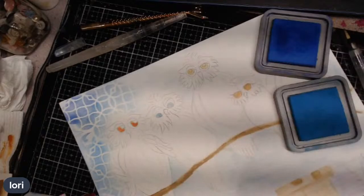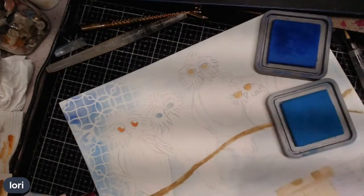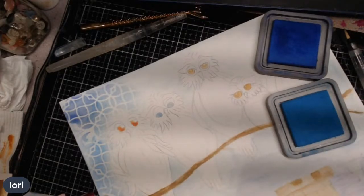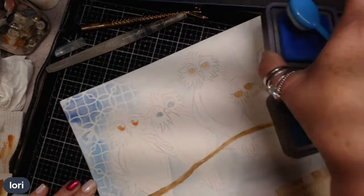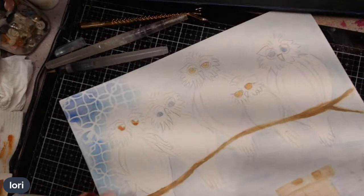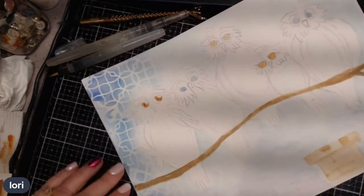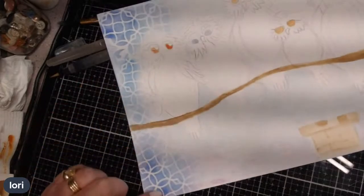Let's do something dark down here in the corner. Oh, you can't see me. Wait a minute. I can't move my paper now because I have the stencil on. So sorry, Uncle Albert. I have limited space here under my camera. So I just did a little darker down here.